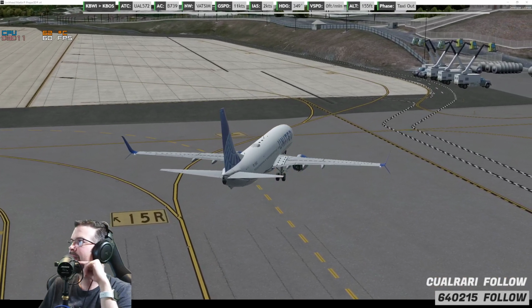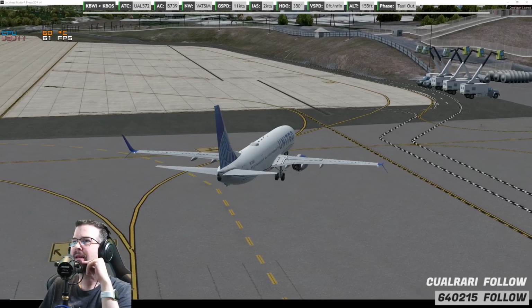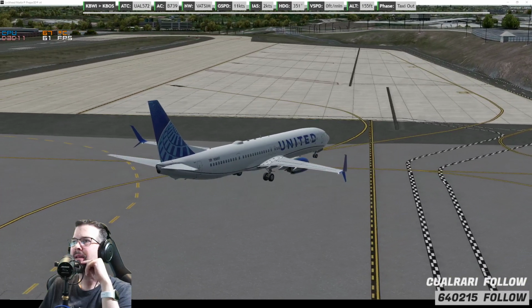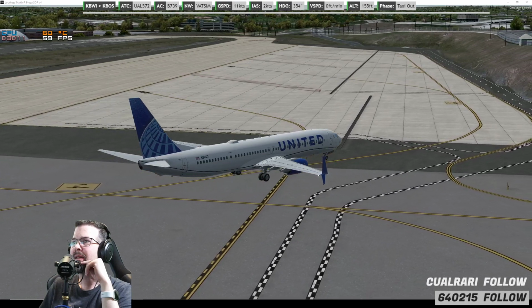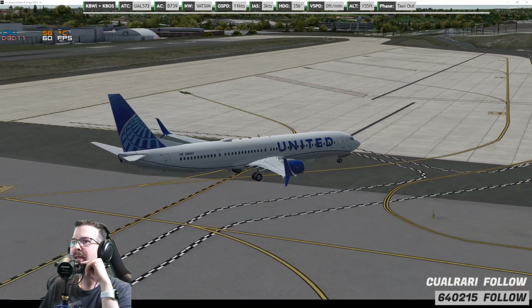NJW 842, the United ahead of you will be pulling off into the de-ice pad on the right side. You should be able to continue taxi. Yeah, we got room. We're going to have room in about 30 seconds here once he moves forward. He's moving. All right. Continue taxi, NJW 842.